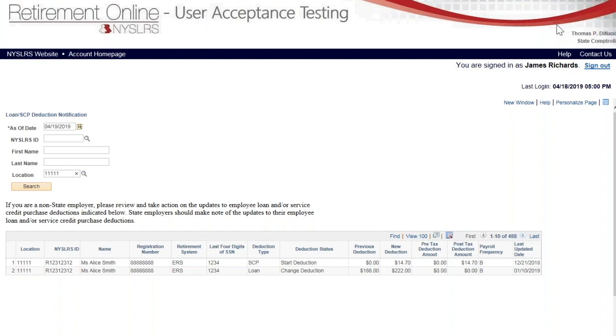And here it looks like she's starting a service credit purchase, and so her new payroll deduction needs to be $14.70. As the payroll security holder, I'm going to go into my payroll system and update that so that it starts coming out of her check appropriately. You'll see the other change deduction is for a loan. So it looks like Alice maybe took another loan out, but her loan deduction amount changed. So I'm also going to go into my payroll system and update that as well. So the idea here is that moving forward, the correct amounts will be deducted from Alice's check, and her accounts will remain current.